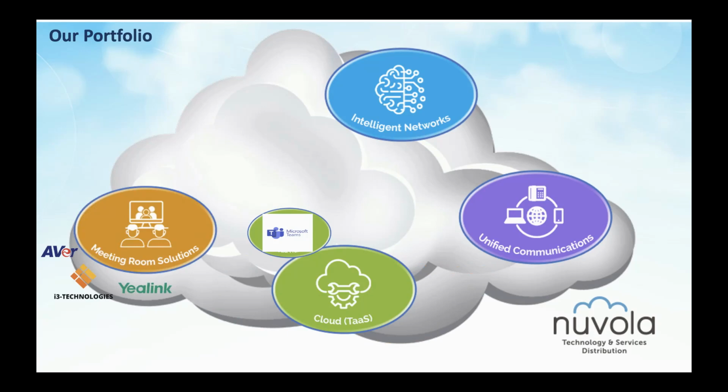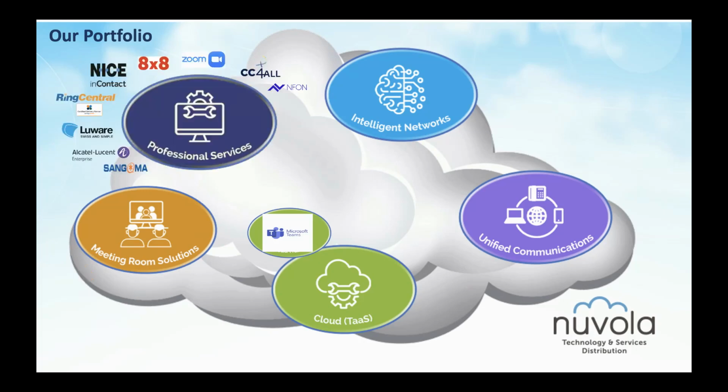Then we've got what we call meeting room solutions. This is about delivering agnostic solutions for people who are using classroom solutions, video conferencing, meeting rooms. So a number of products there. For example, Ava, they specialize very heavily around the microphone and the camera side of things. i3, if you've been to any of our webinars or shows, we have the interactive screens, very strong, very powerful in the education market. And then obviously Yealink, around MTR, the Teams meeting room solutions, very, very strong.